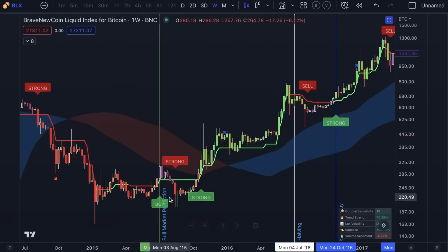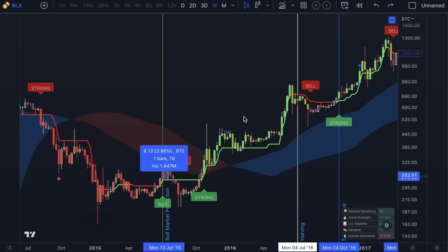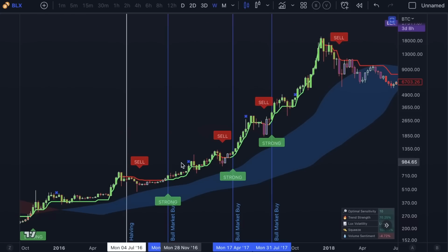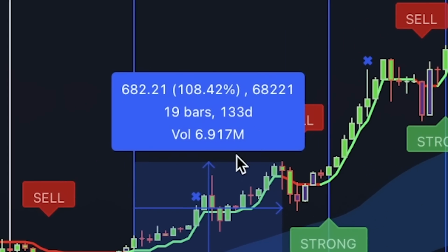The very next time that we saw a buy signal that was also confirmed by green trend catcher happened here on the 6th of July 2015, and that would lead the market to the upside before the next major confirmed sell signal, 184% in the span of 343 days before the next halving. Following the 2016 halving, we saw the third ever confirmed buy signal on weekly chart for Lux Algo. That happened on the 24th of October 2016. That led Bitcoin to the upside 108% in 133 days.